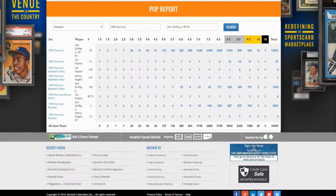Now let's quickly look at the population report, which shows you how many of these cards have been graded by Beckett. A total of 12,551, never a black label 10, but there has been 16 10s and 668 9.5s.